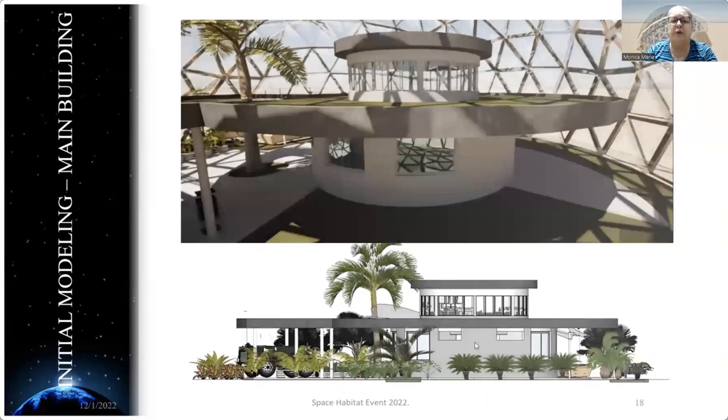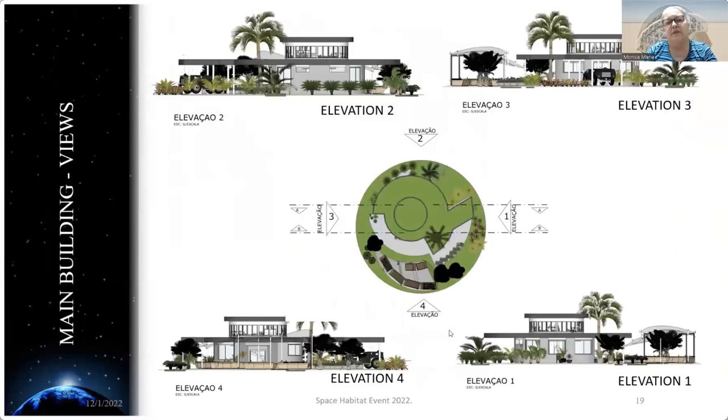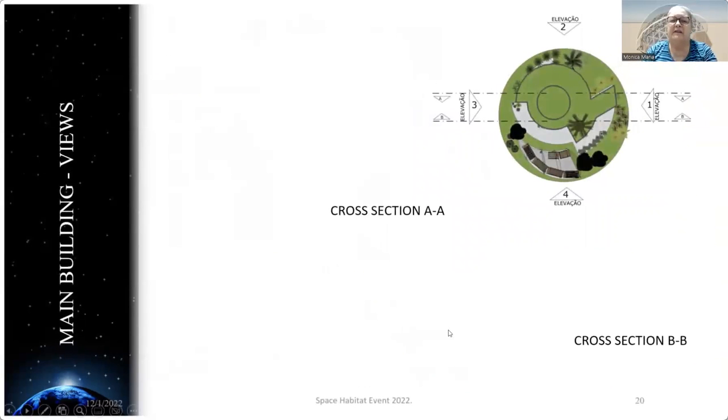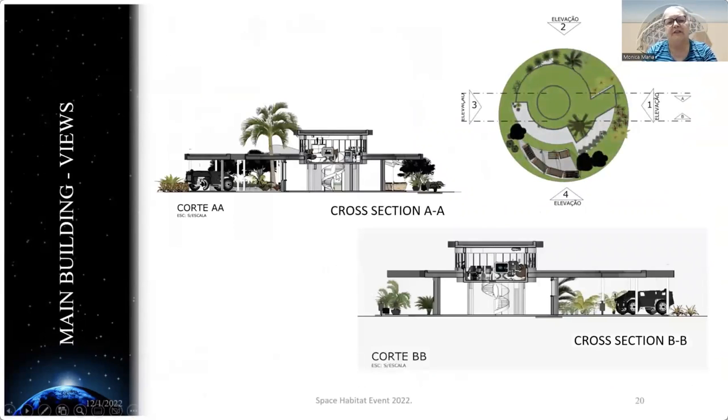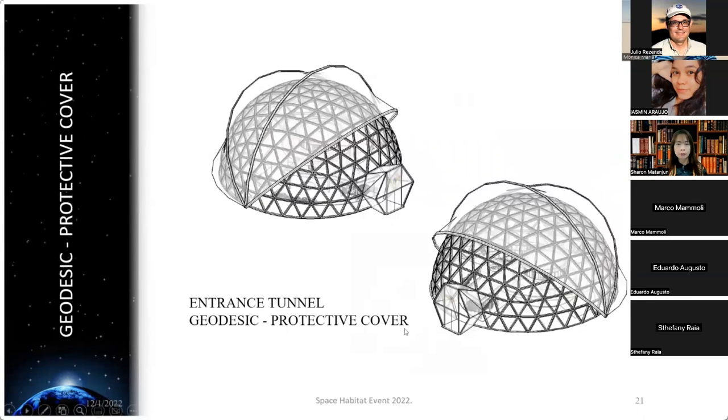Here you can see a view. The elevation. The cross-section showing the stairs and the top floor with the computers and the lab. Here we have the vehicle. The green garden is here. And we have an entrance tunnel providing protection to the atmosphere inside. It's a geodesic with protective cover. This is the cover that opens and closes.